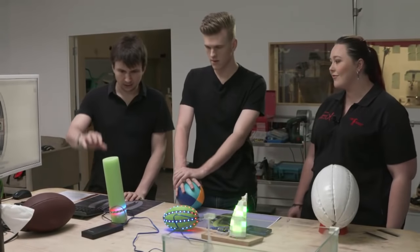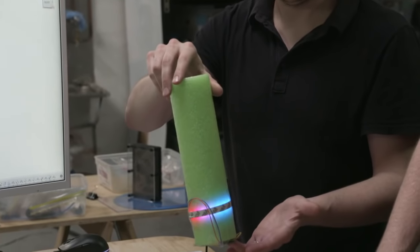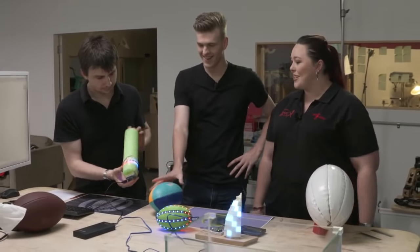All right. And this is our first one. Doesn't look like much, perhaps. Yeah, pool noodle and a football are a few different things, but hey. Right. Can you tell us about why you've chosen to use a pool noodle as your first prototype? Yeah, certainly.